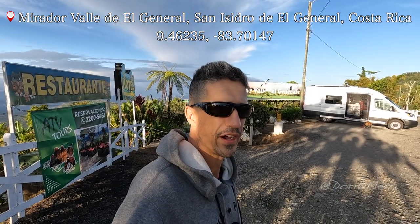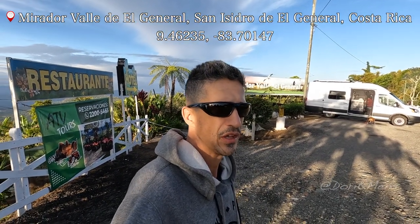Today's goal is to find a decent campground so we could anchor down, clean up the van a little bit, and get ready for border crossing. Border crossing will be on Saturday, because apparently the vets in Panama don't work the weekends, and that's gonna save us about $130-something.